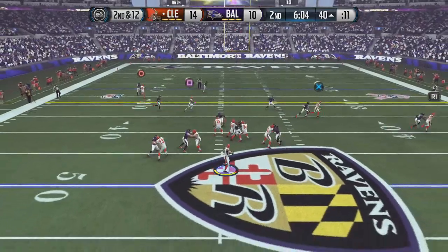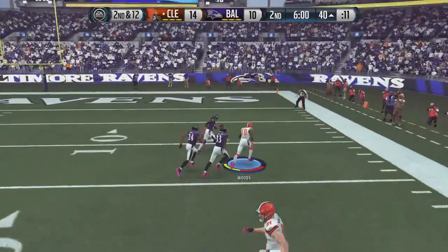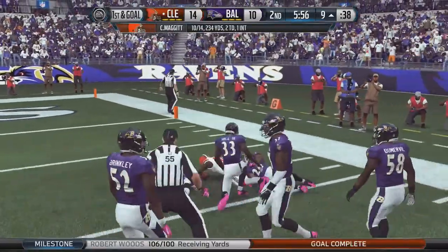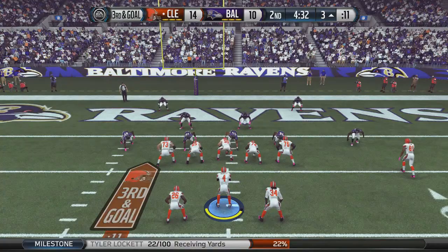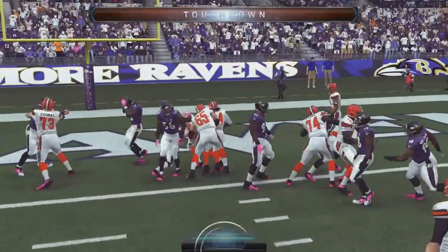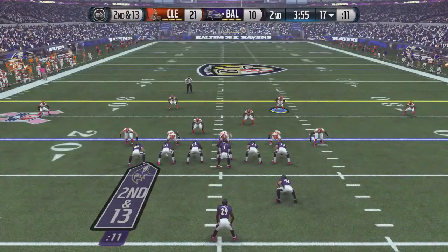Now 2nd and 12. Maggott takes the snap from under center, and he's standing in the pocket. Now going to go deep downfield again. This time it's Robert Woods, and Woods is down inside the 10-yard line. And once again, the Browns are in terrific scoring position. That would lead to 3rd and goal. In shotgun, he sends a man in motion, handoff to Crowell up the middle, and touchdown Browns. They take a 21-10 lead over the Ravens before halftime.